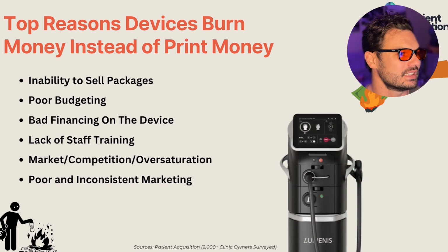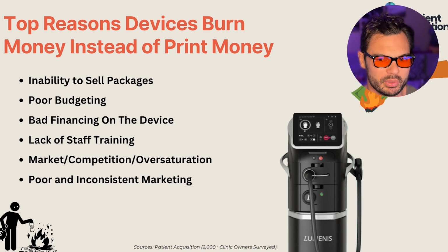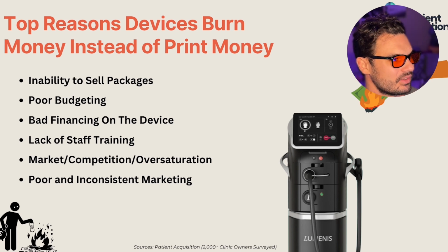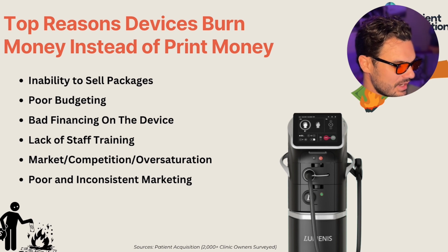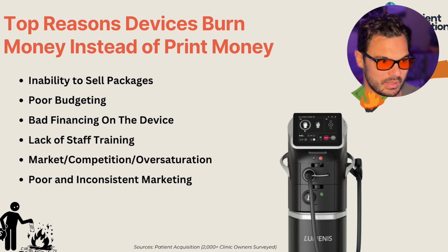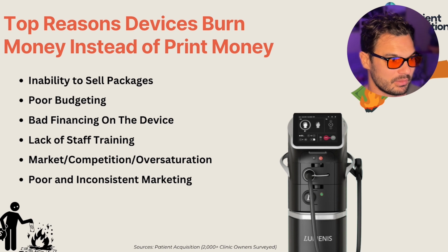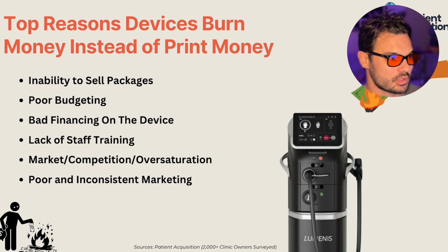Now, the top reasons that these devices end up burning money instead of printing money, these should be printing money for you. The reasons: their inability to sell packages. Their team isn't trained or ready to sell packages. They don't know how. Poor budgeting. They thought, okay, well, if this is costing me $5 or $6 grand a month, all I got to do is cover that. And then 2 or 3 months in, they haven't even made a couple $1,000s off of it. They've sold maybe one treatment and they don't have the budget. Bad financing on the device. They're overpaying. Lack of staff training, and then market competition and oversaturation, right?